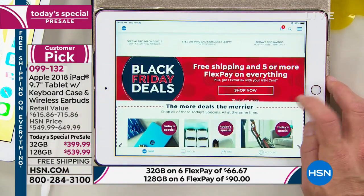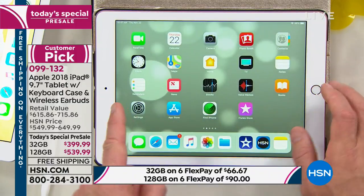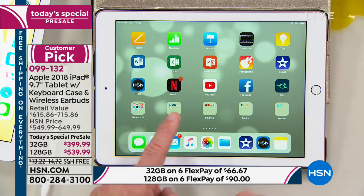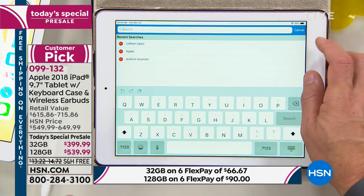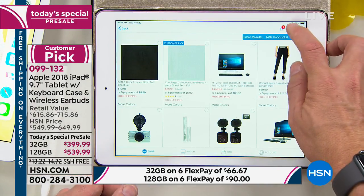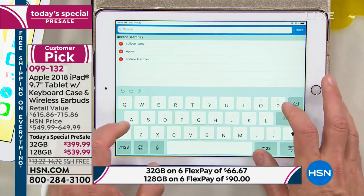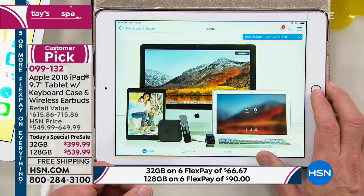Right, and this is another thing Apple wanted to make sure, that our tablet could keep up with how we shop. Yes, we go around from site to site because we're trying to price compare, or we jump around from app to app, which is great. So I'm gonna jump into HSN, and Apple wants our tablet to keep up with how we think. So I'm gonna type in Andrew Lesman, because I like to see what he has coming up, boom. See how quickly it's gonna actually be able to bring me to Andrew Lesman or Colleen Lopez. I type in Colleen, just like that, or I type in Apple, it brings me to the Apple products. It's fluid, it's fast, it keeps up with this.